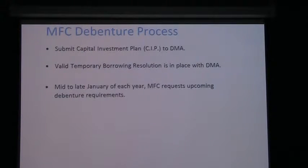In mid to late January of each year, MFC will do a call around or email everybody looking for their upcoming debenture requirements, and we break that down into spring requirements and fall requirements because we need to go to cabinet and get our own borrowing program approved.